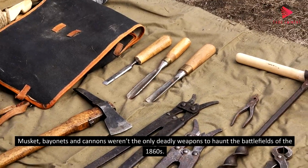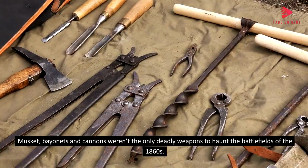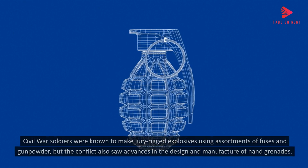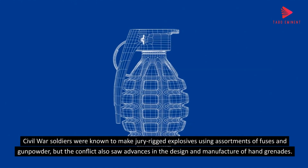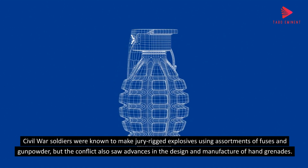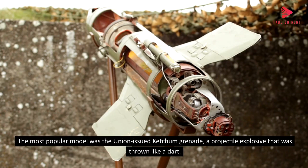Musket, bayonets and cannons weren't the only deadly weapons to haunt the battlefields of the 1860s. Hand grenades. Civil War soldiers were known to make jury-rigged explosives using assortments of fuses and gunpowder, but the conflict also saw advances in the design and manufacture of hand grenades. The most popular model was the Union-issued Ketchum grenade, a projectile explosive that was thrown like a dart.